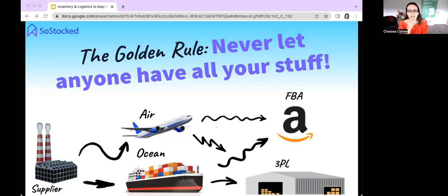Or they shipped everything full truckload to Amazon and Amazon didn't check it in for 6 weeks. This is real scenarios that have happened to many different people. Amazon gets your stuff and they lose it, or they just don't check it in. And then they find it later on, let's say after Christmas, something that happened to me in 2015. So letting someone have all your stuff creates a very precarious situation.